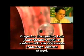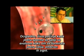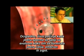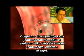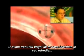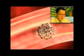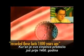Obviously, life begins at the moment of fertilization when a single sperm fuses with an ovum to form a one-celled embryo or zygote. At this moment, the ultimate character of that new individual is decided. The Quran recorded these facts 1400 years ago.